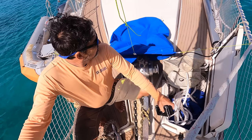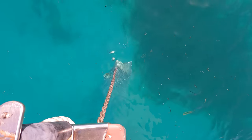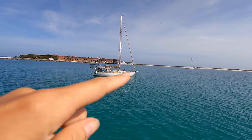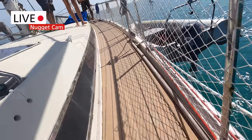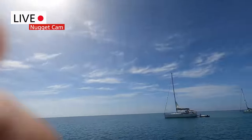The forecast called for northerly winds, which meant that our current spot would get a little bumpy from swell wrapping around the island. We decided to pull up the hook and move as close as possible to the fort, and hopefully give us a little bit more protection from the swell. Baby Nugs was on the case and doing her best to capture the action. Keep at it, little nugget. You'll be getting those shots in no time.